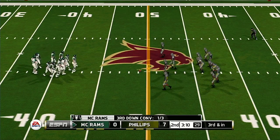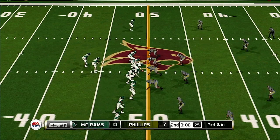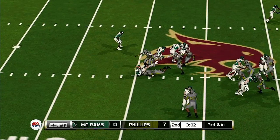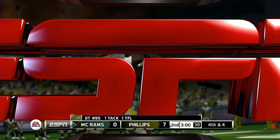It's third down, and they're about the length of the football away from the first down marker. They'll line up with five wide receivers. He was never able to get a head of steam on that carry.